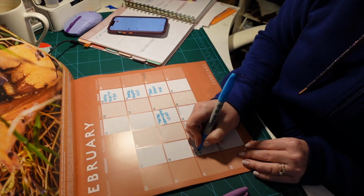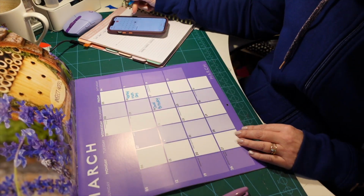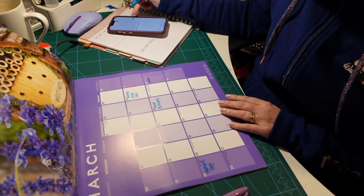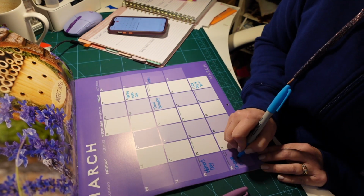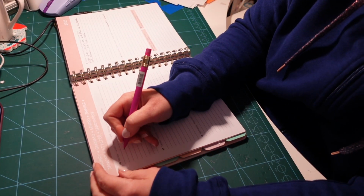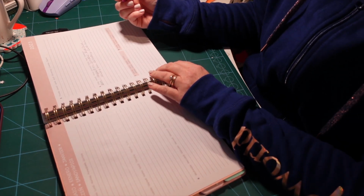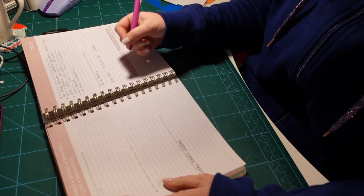I've got a few goals for 2023 that I wanted to speak about. So the main one this year that I really want to accomplish is to learn to use an illustration package. So I've downloaded Inkscape onto my laptop, and I'm going to start watching some videos on how to master Inkscape so I can start designing my own bits and pieces.